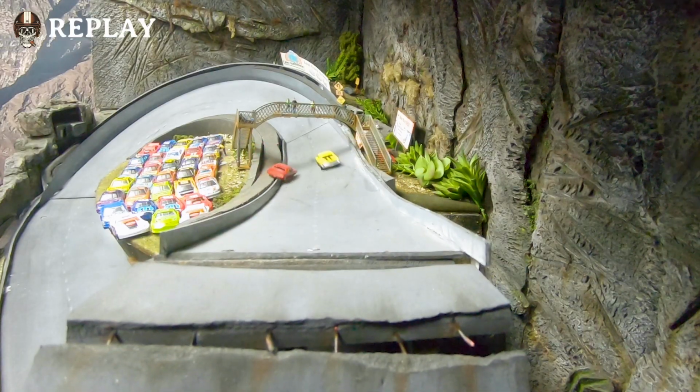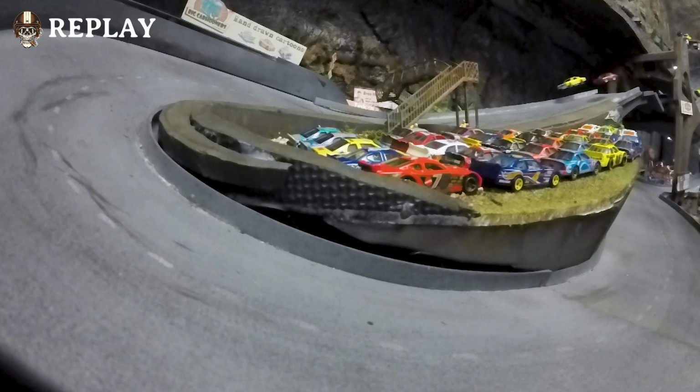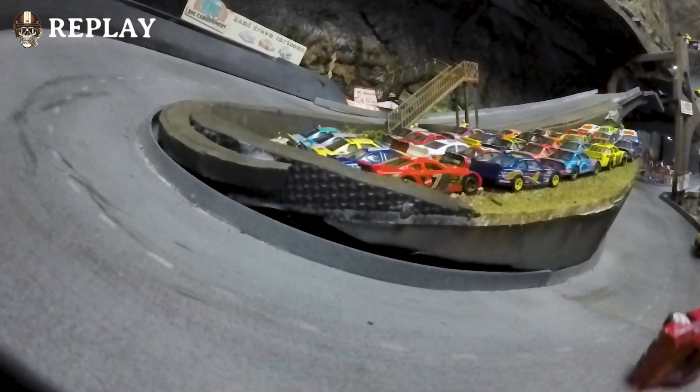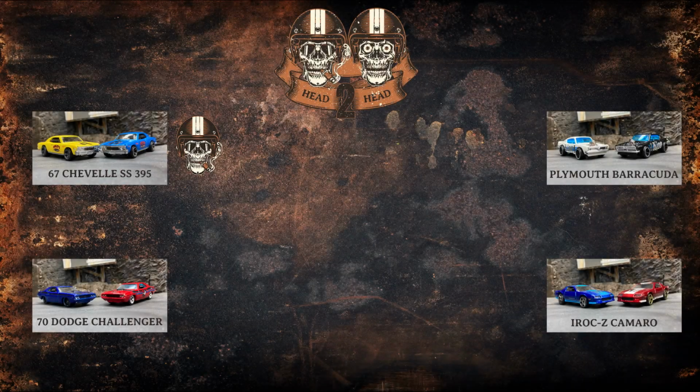What a brilliant drive here from Bue Car. He was under all sorts of pressure from Baby, almost got pitted, but kept his composure, and unfortunately Baby went over in the background and just had no chance of getting back to him. That big boxy Chevelle is doing exceptionally well on the track. I'm very surprised. I thought the Challenger had him there, but that's one win to the Chevelles.